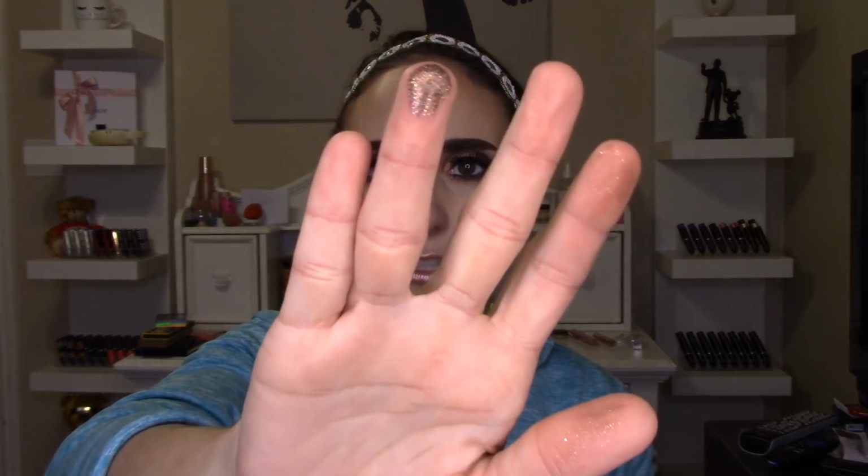Now I will tell you that the one that seemed piecier than the rest was Gleam Girl, and it's the champagne shade. I will show you swatches here in a second, but just so that you have an idea. But for the most part, these are super, super creamy, almost a little bit bouncy, and you get extreme payoff right off the bat, which makes it nice. So let me go ahead and show you swatches of these.